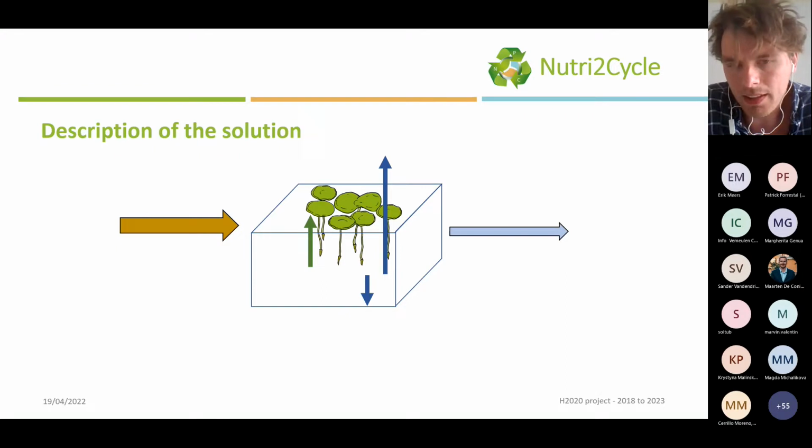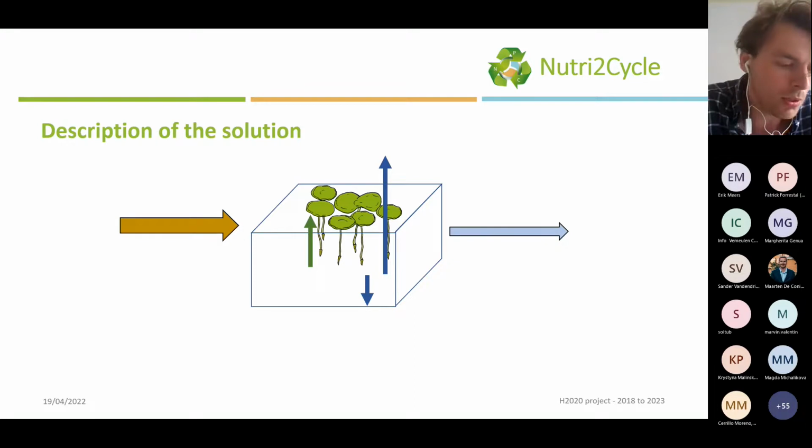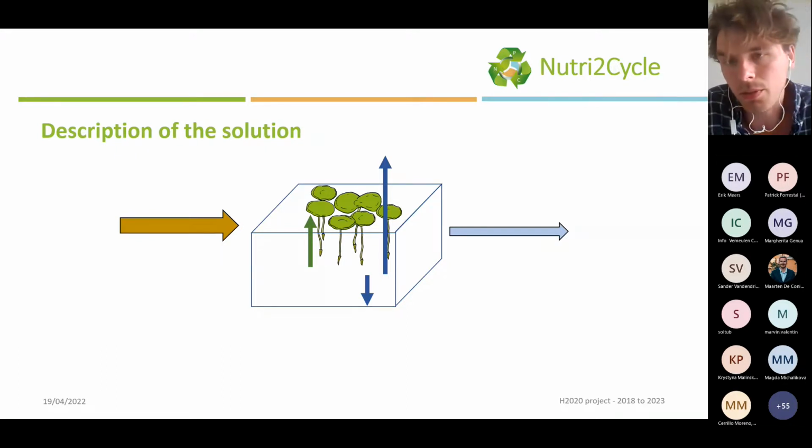The clue here is that bacteria that normally live within our storage ponds or in lagoons are more present because they can attach to the duckweed, but there is also a small oxygen increase or availability to improve the nitrification, so increase the nitrogen removal.